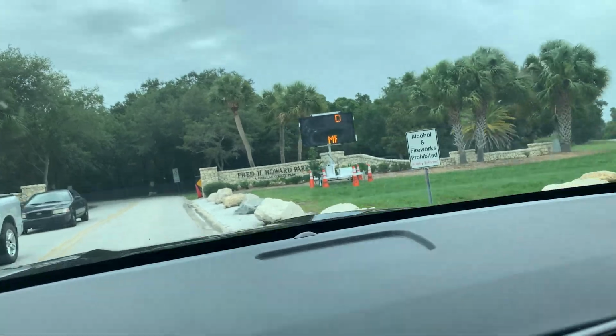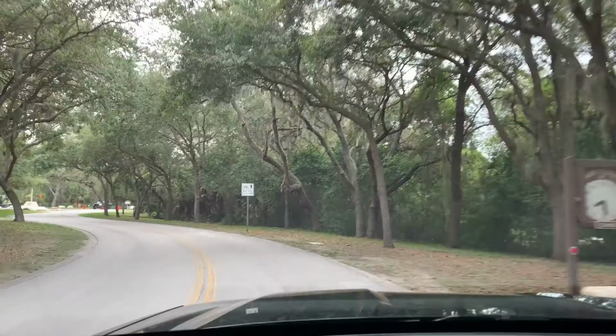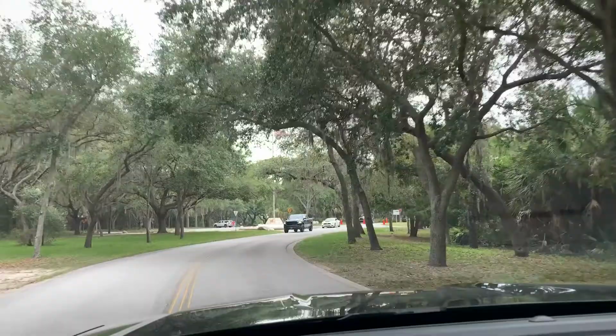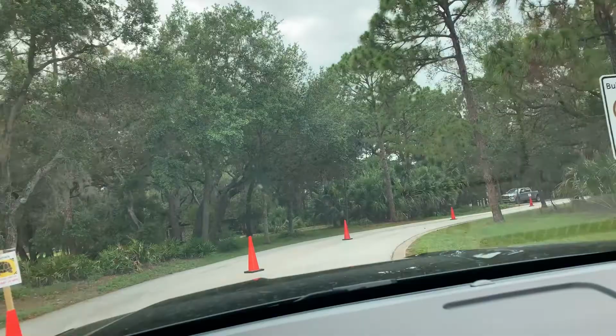We are going into Fred H. Howard Park. I have no idea what this is going to be like, but we're here. Look at these trees. I think it's like a beach. We don't really know what we're doing. Slow down for tortoises, it said.